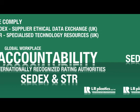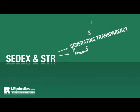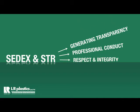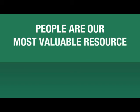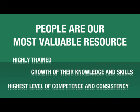Always generating transparency, conducting ourselves in a professional manner that remains above reproach at all times. Acting and communicating with respect, integrity, caring, and compassion within our organization and with our clients. People are our most valuable resource. We deeply value all our stakeholder relationships with all our staff, our suppliers, and of course, our customers. Our staff are highly trained and continually engaged in the growth of their knowledge and skills to ensure the highest levels of competence and consistency.